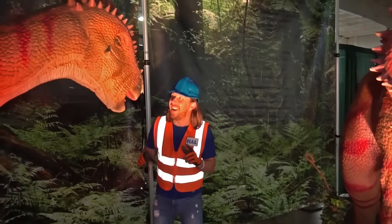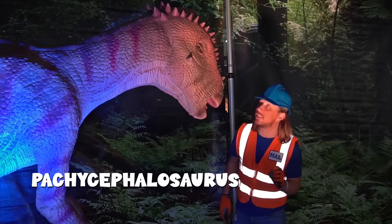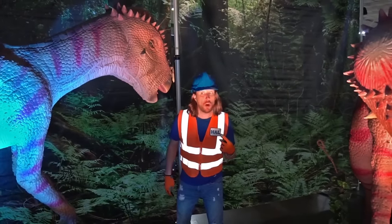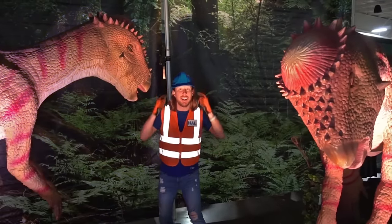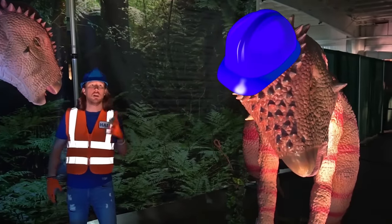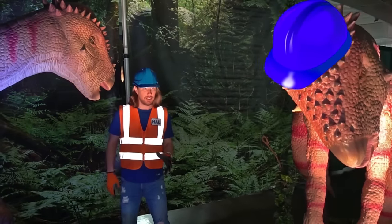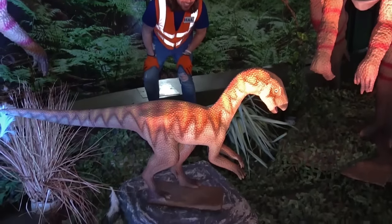Hello, my friends. Hey there. This is a Pachycephalosaurus. Look at them. They're great. They're herbivores, so they like plants. But look at his head. Even looks like he might have a hard hat on his head. Oh, I wonder if he does any kind of construction. That's great. And look, there's even the baby one. Hey there, fella. How are you?